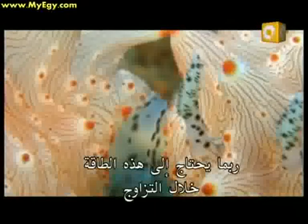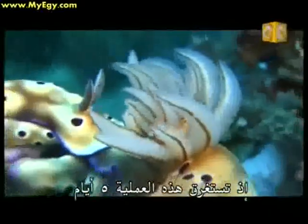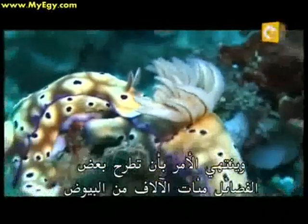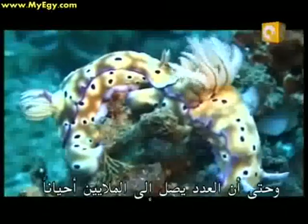And it probably needs the energy in big supplies when it comes to mating. Nudibranch sex can take up to 5 days, and some species end up laying hundreds of thousands of eggs, even millions.